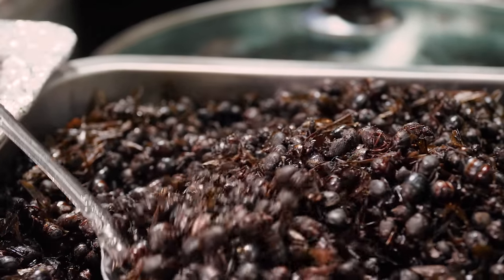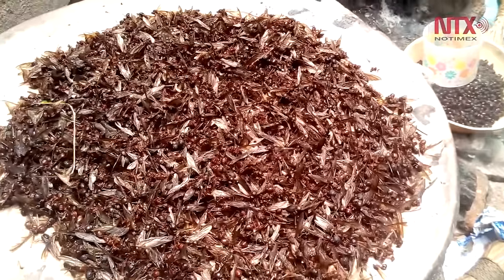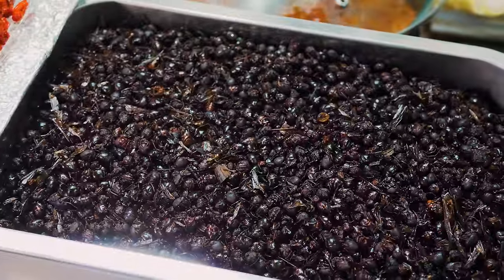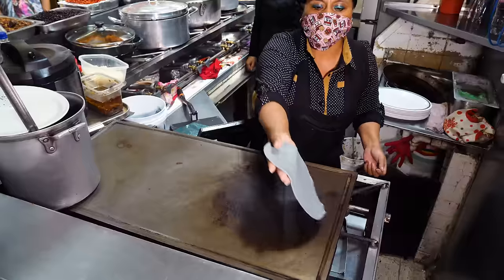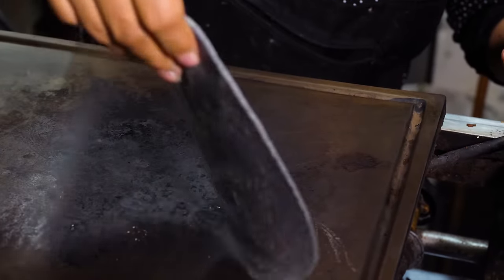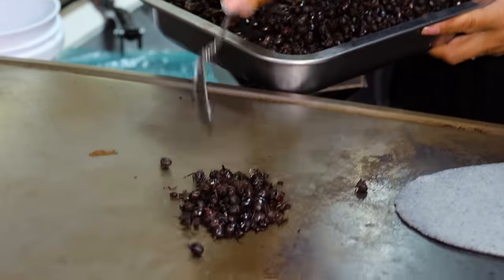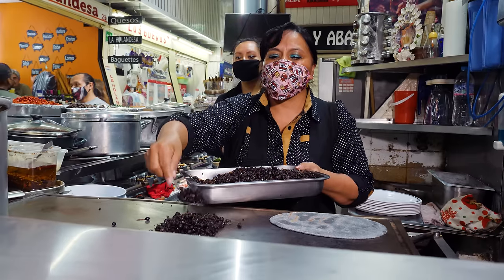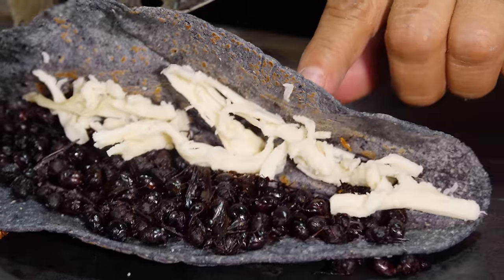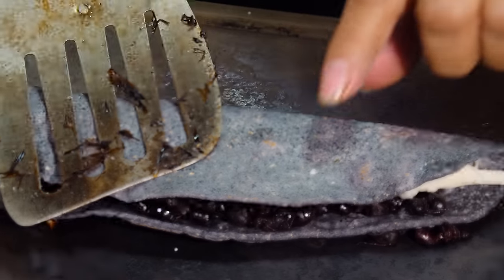They're known as chicatana ants, the most popular ants in Mexico, known for being notoriously difficult to catch. Not only can they bite, but they can also fly. Fortunately, in their current state, they can do neither. Here, Sonora starts with a blue tortilla made from blue corn, which gives it its blue color. Now, the big ass ants. Slap them on the griddle and add a bit of salt. Add that to the tortilla, add cheese, and enjoy. Or at least try to enjoy.